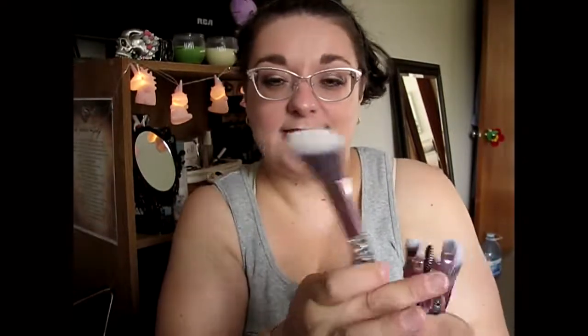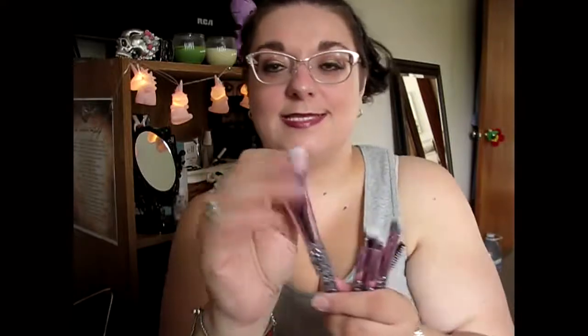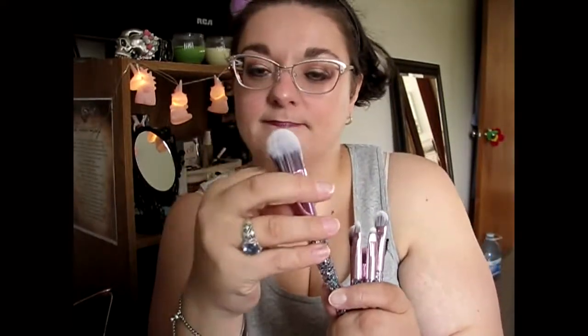This one is a nice, big, contouring, bronzing blush. The one that I'm using now, I'm looking over, is from e.l.f. I love the e.l.f. one, but can you see the difference in how puffy it is? Super happy with this. This one is a foundation brush. I never use these for foundation, but it's so soft. I'm gonna find a use for it, and I'm gonna find it. I'm still working on that.